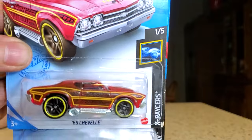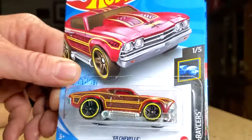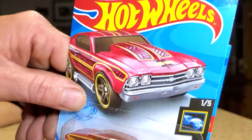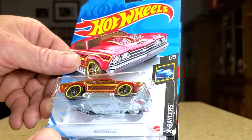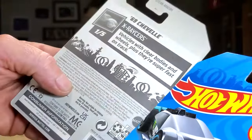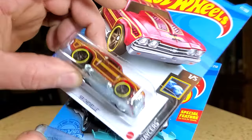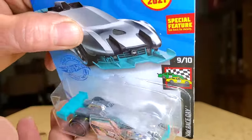And the last two is the new color of the 69 Chevelle Tune. Or the Tuned 69 Chevelle, I should say. X-Racers. I think this is supposed to be tuned, but it doesn't say tuned on there. Daddy, can I tell them something? Yeah, I don't know if that's tuned or not. Hold on one second. And the last car, the Devancinator. Has a lot of cars.